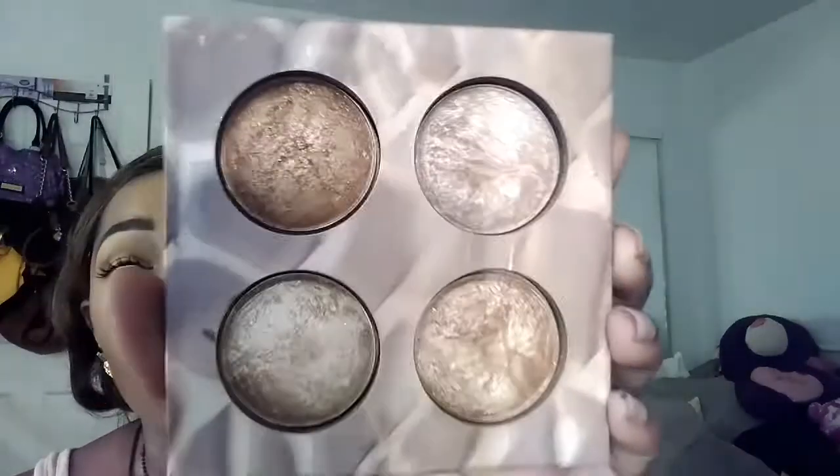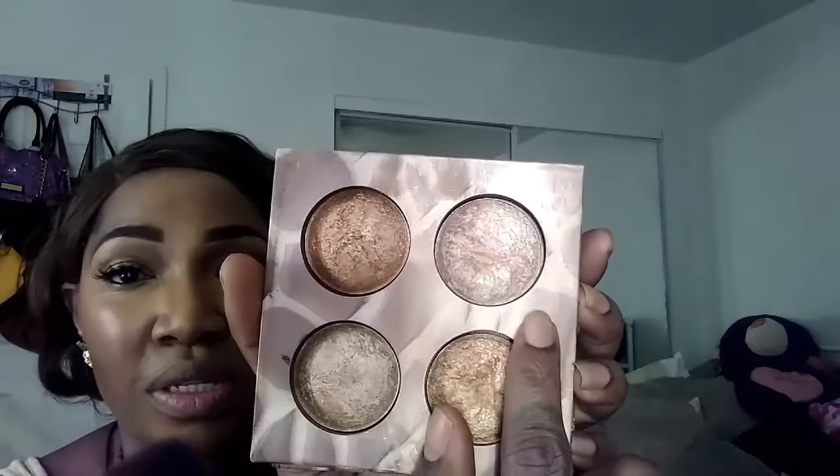bronzy color. What's so crazy, you guys? I use this probably 4 days out of the week. I've been having this highlighter for I don't know how long. But my favorite shade to use is this one right here. I use them all, but this top right shade is my favorite.